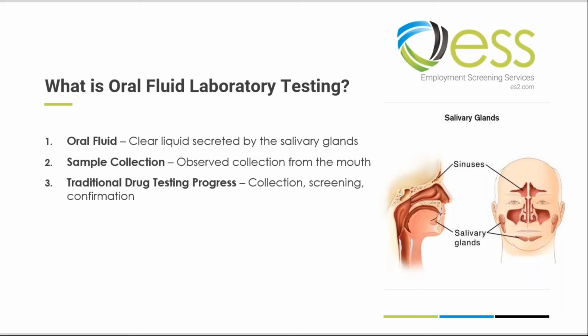One small difference from the urine sample is it is an observed collection. Urine samples can be observed under certain circumstances, but oral fluid is observed every time because it allows the donor to have control of their sample with the collector in front of them. So the collector actually is giving the person a saliva collection device, and they're putting it in their mouth. So the whole process is observed.